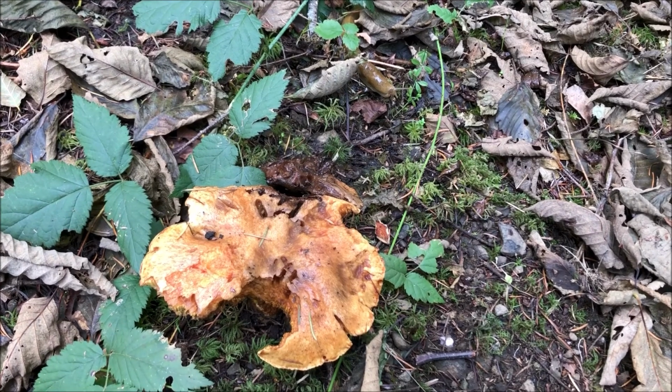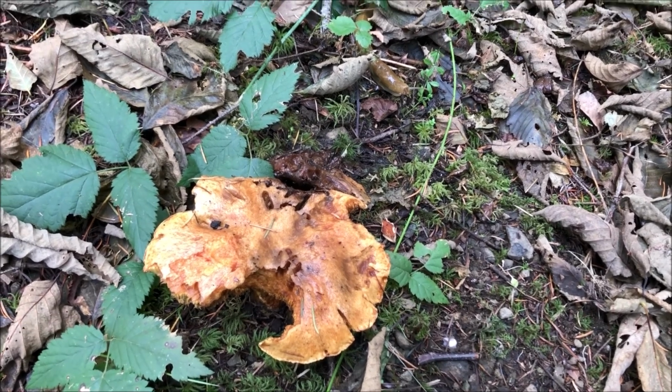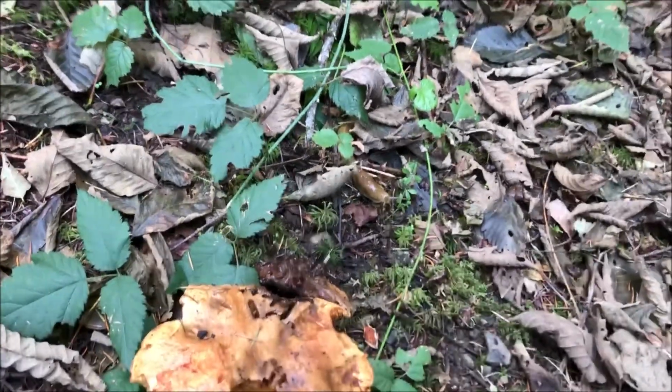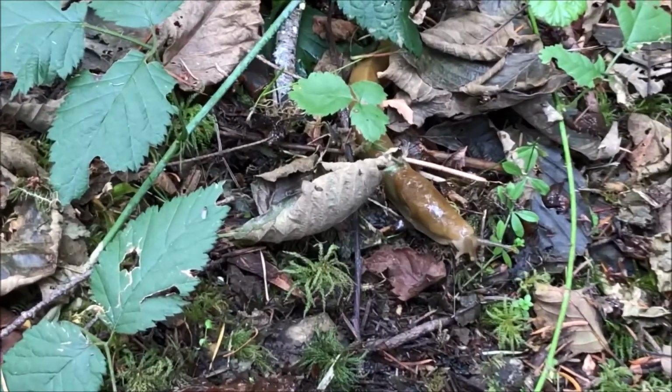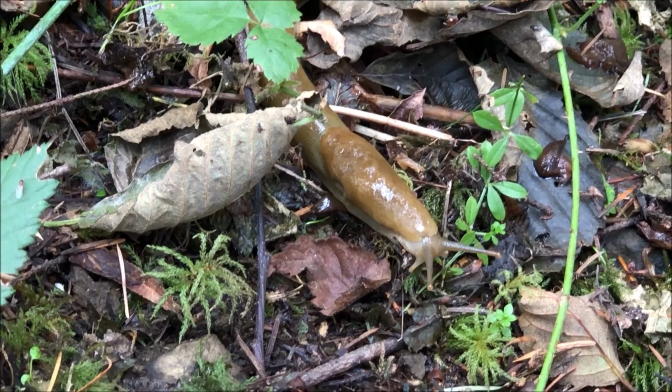We found this giant leftover of a slippery jack. Nice and old, and a banana slug is making its way to it. That one's gorgeous.